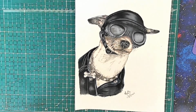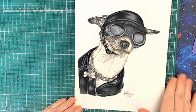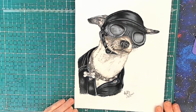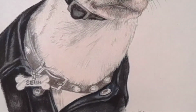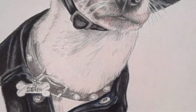All right, so this fella, we're going to finish this fella today. And he will be added to the final page for Moja Gates and Moja March. So let's get started. I'll switch on over to the close-up camera so we can see him a little bit better on his neckline. And we're going to start on his neck here in the back.